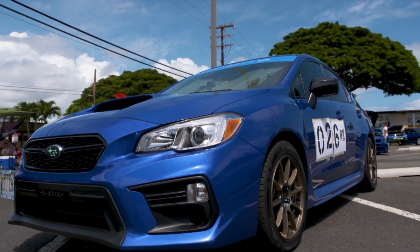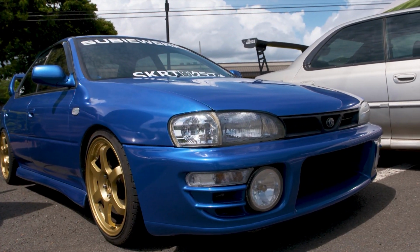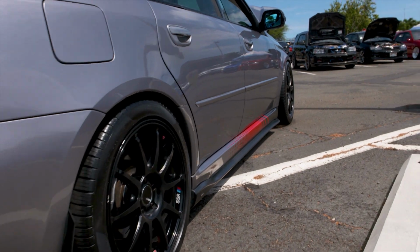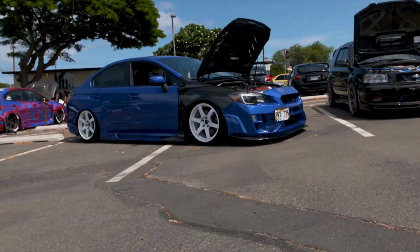All right, I'm out here at Subie Showoff with Dave, who brought it to Hawaii. Dave, what made you bring this show to Hawaii? Well, there's a lot of Subaru shows that are currently on the mainland, and Hawaii never really had their own show to give to themselves. So this is the 3rd annual Subie Showoff, and I decided to bring it here to Hawaii so that way it's something to give back to the Subaru community.